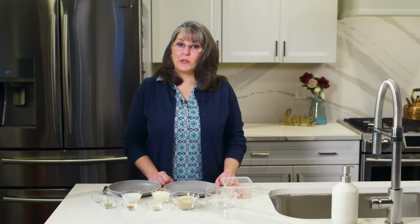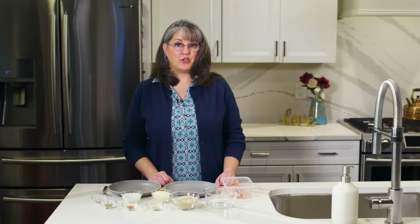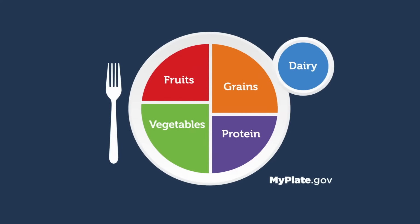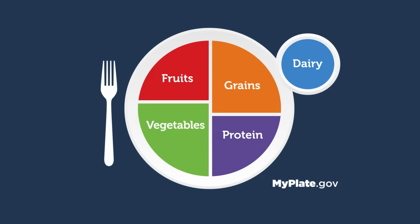This recipe makes 8 servings. Now you could cut the recipe in half if you wanted to make a smaller portion. Each serving has 140 calories and 21 grams of protein. This recipe is also low in fat and sodium. Now before I start cooking, let's look at the My Plate graphic. This recipe covers the protein section on the My Plate graphic.